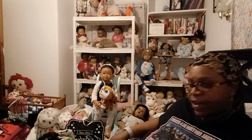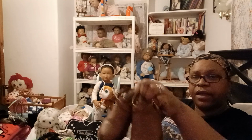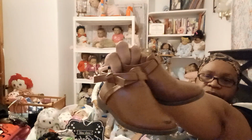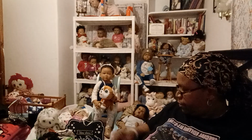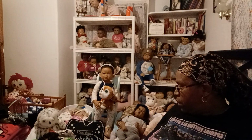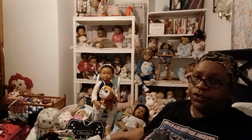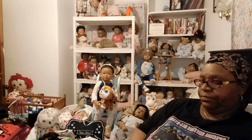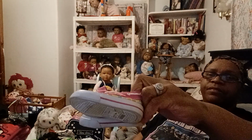And then I also found a couple of pair of shoes. These were like $1.50. These are cute little boots, mainly for my bigger girls. And a pair of gym shoes. I gotta find the other shoe. These were like 50 cents. They're cute.